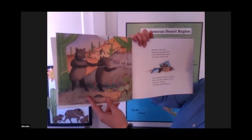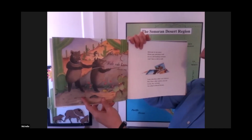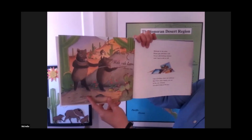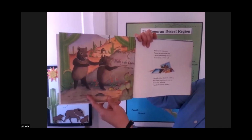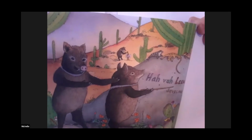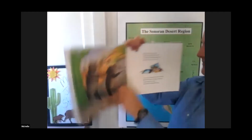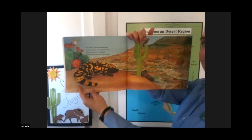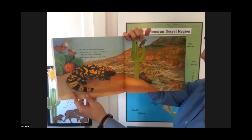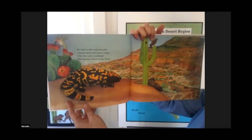Welcome to my story. Please pay attention well. I'm an odd-looking creature, and I have a tale to tell. I am a javelina, but I have other names, you see. In hot, dry Arizona, I'm called collared peccary. My body is thin and muscular. Among cactus and pines I roam. I like the rocky scrubland. The Sonoran Desert is my home.